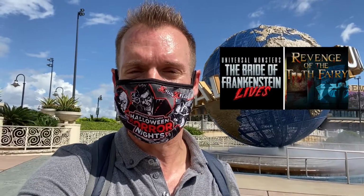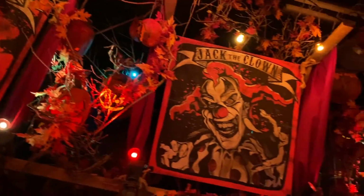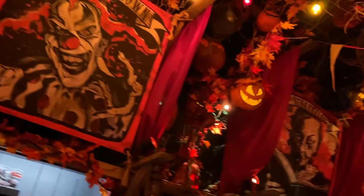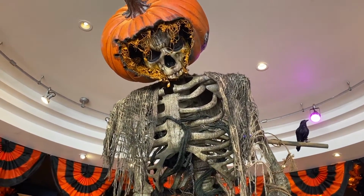We have two haunted houses we're gonna talk about today. We have Revenge of the Tooth Fairy and the Bride of Frankenstein. We have the amazing Halloween Horror Nights 30 Years of Horror tribute store that we're gonna do a complete walkthrough of, show you that as well. And of course, there's also a Scarecrow scavenger hunt that a lot of people don't even know about for the big kids, where you can actually get some candy at the end. We're gonna talk about that too.